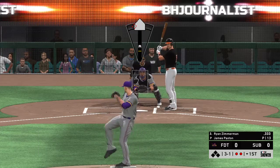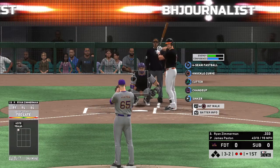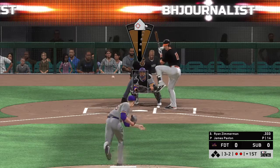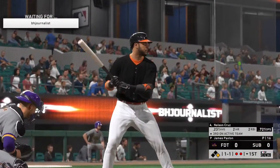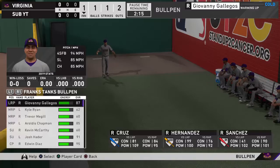Paxton steps into his windup, needs to hit his spot here on three balls and a strike. Just behind the fastball there, two strikes now. And he lost him here on 3-2 as that pitch misses. It's ball four. Batting fourth, here's Nelson Cruz now. Man at first after the two-out walk.